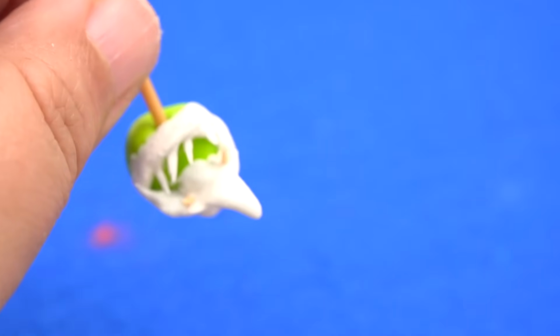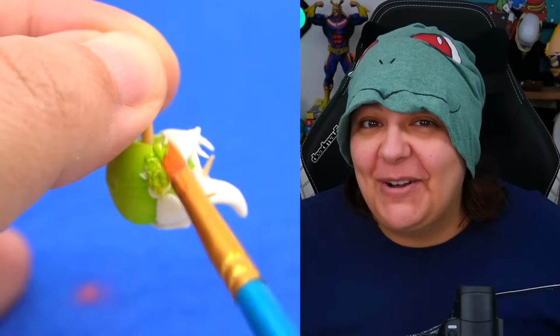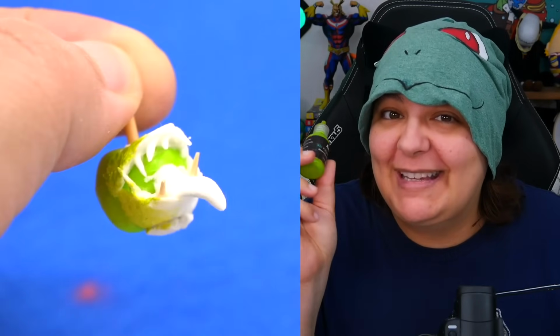They're gonna be painted anyway, so it doesn't matter. Looks a little funny, but trust me, we'll get there. And now we're going to go ahead and paint it. Luckily, I did have a fabric paint. I know it's not fabric, but it's very similar to the apple color.